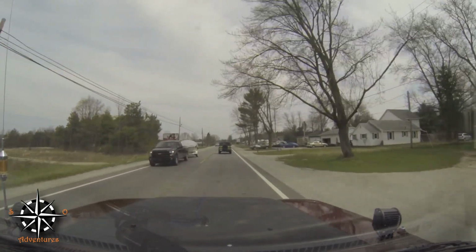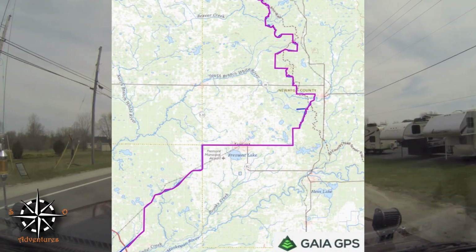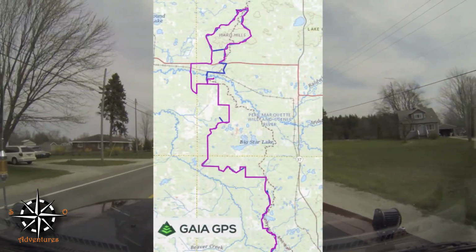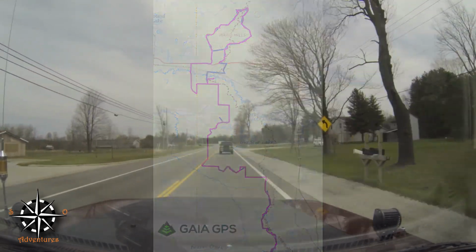Once we met up with our friends Matt and Suzanne, we headed towards Fremont. Here's the layout and maps of our trip of the day, where we head up north for our end destination up in the Ward Hills area by McCarthy Lake.